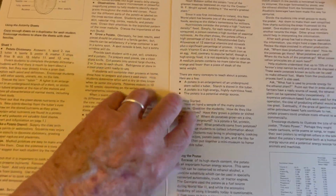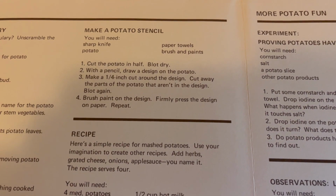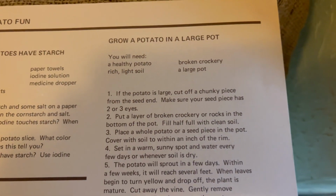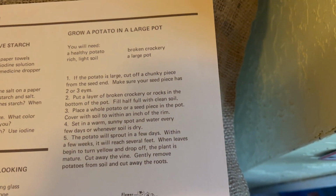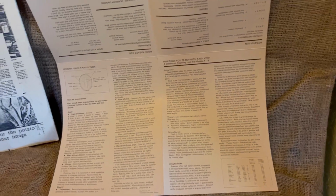And this is some of the instructions for teachers on how to use these activity sheets. So potato dictionary, here's make a potato stencil, that's printing, recipe for mashed potatoes, proving potatoes have starch, observations learned by looking, grow a potato in a large pot. Years later, by the way, at the U.S. Botanic Garden, we did a whole weekend of science experiments with 10 different stations.